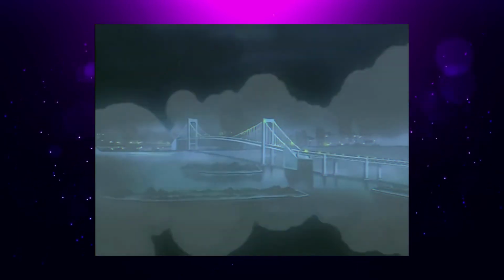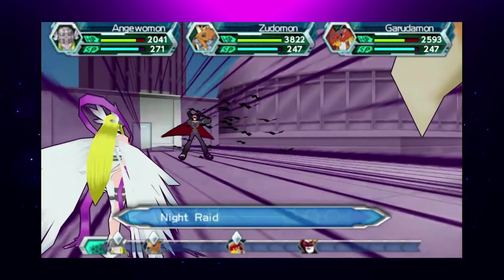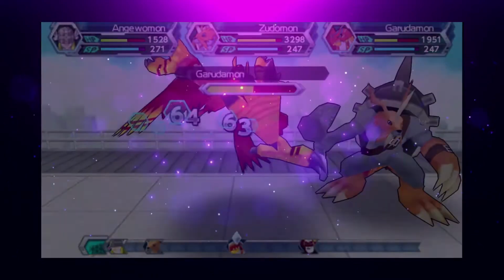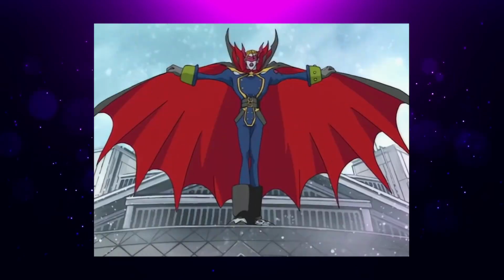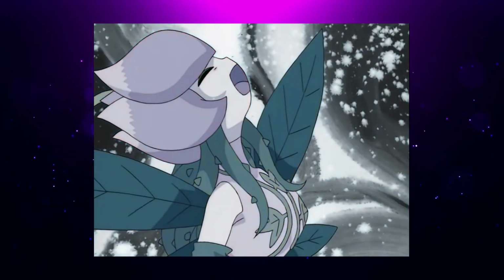bats. But as he is a Digimon, he has powers that go beyond myths. He has a talent in the mystic arts, like being able to engulf a city within an inescapable fog. His most well-known signature move is Night Raid, in which he summons a swarm of bats to cause severe damage to his target. He can also use Bloody Stream to strike enemies with red energy whips. And his Dead Scream is a spell that can paralyze his target, leaving them vulnerable.